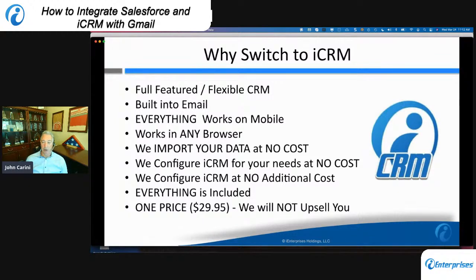We think that CRM should be easy. You should be able to sign up and use it from within your email with no hassles and no big costs. It really is that easy when you're using CRM inside your email. And as I said, everything we offer is included at one price. That price is $29.95 per user per month. And we will not upsell you.